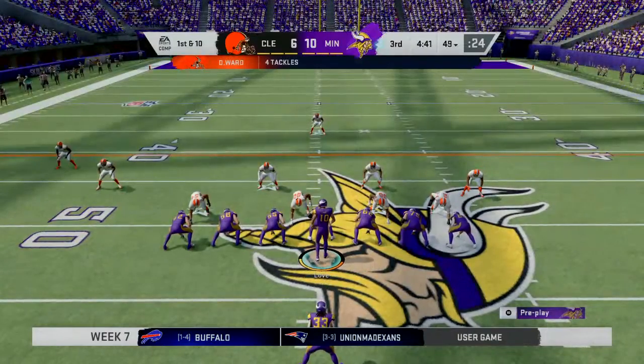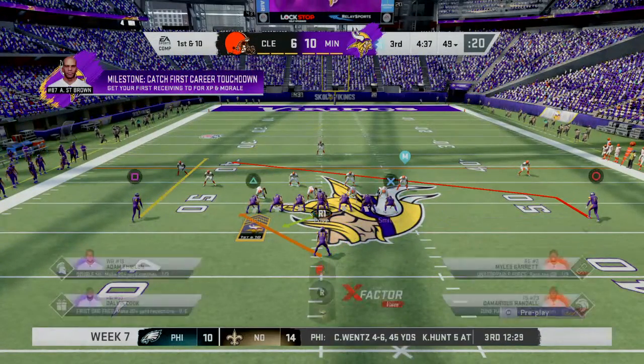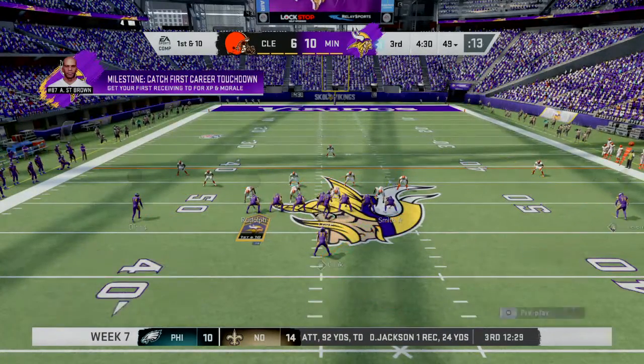But it appears that they read man defense and went to the out route, and what you have to do in that one is the receiver's got to make sure he works the defender towards the middle of the field to give himself space to cut to the outside and have that ball delivered with good timing, and they got it done.